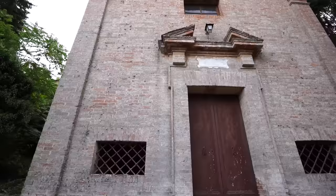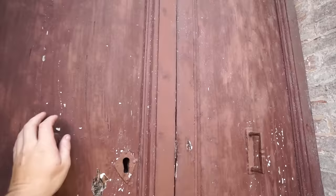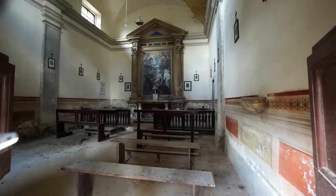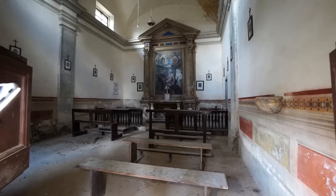It's unfortunately not open. I pushed, but I'm not going to break anything to get in here. But you can see, I'm going to put my light through, and I hope you can get a glimpse of it. Let me try on this side. Okay, yes, that's better. Now you can see the private church where the workers and the people that used to live here could pray.